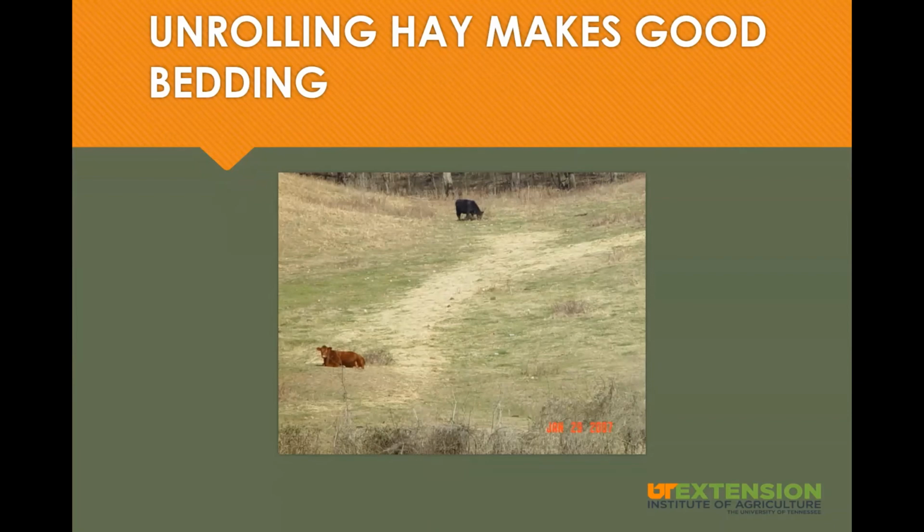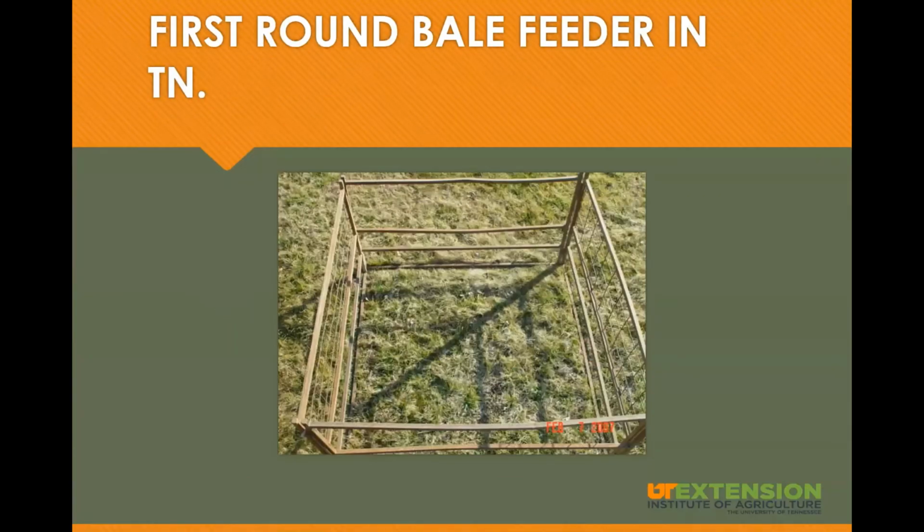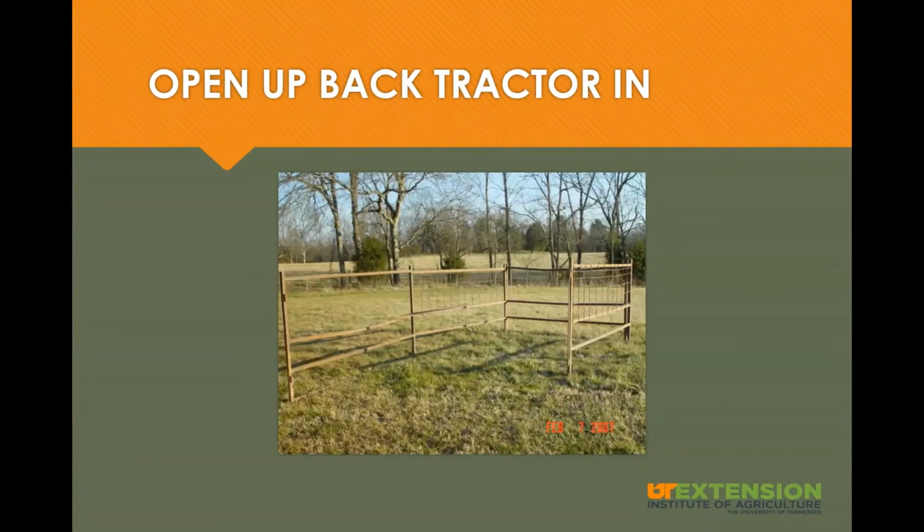I got some boys unroll hay and do a great job with it. They can also move it around and spread the manure out all over the field. Will help with fertility for the next crop. I don't know how many of you ever seen one of these. That's the first hay feeder that co-op ever built. Why was it built that way? Back when we first started getting round balers, how many people had a front end loader? So we had to put it in with a 3-point hitch deal.